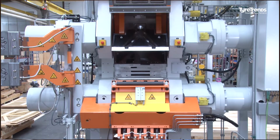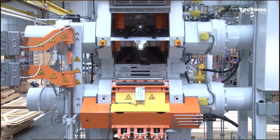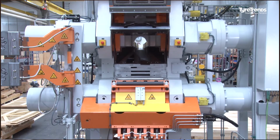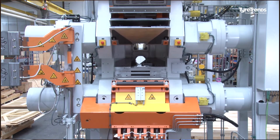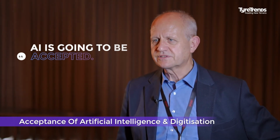And number 3 is that we have the digitalization of the extrusion process, the digital twin. That is a development, artificial intelligence, what can we do to better extrude, to better maintain it, and so on. That will be the development for the next future. It's going to be accepted. It is in a huge development at the moment. We have seen developments from VMI, from HF, what they are doing right now in mixing and tire building, and that is also going to be in the extrusion world.